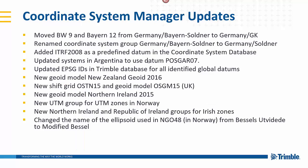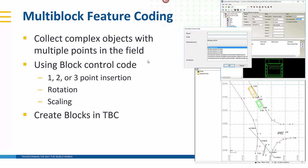There's a number of coordinate system manager updates, and for this full list you can refer to our release notes and readme notes. On the feature coding and attribution, we have several exciting changes.